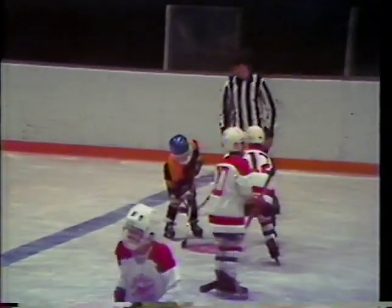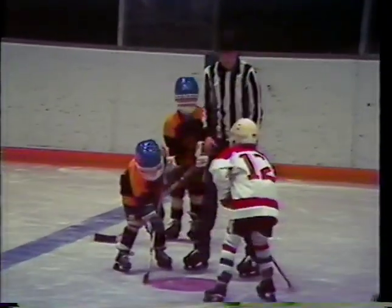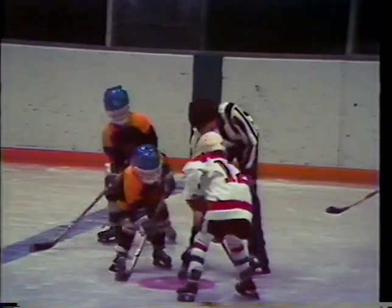Outstanding coaching of these kids by volunteers. This is a non-profit organization, this association. As the puck is dropped, kids have good fundamentals. They skate well. Puck at center zone.